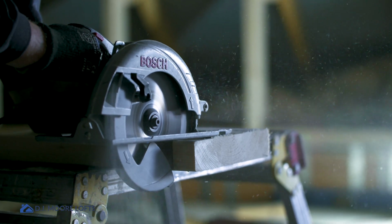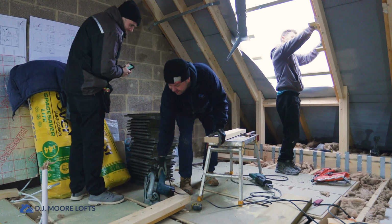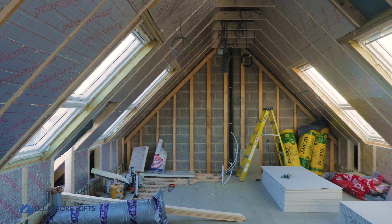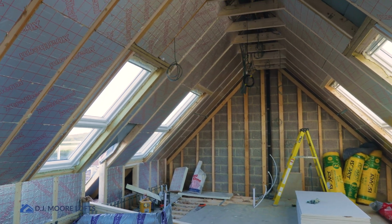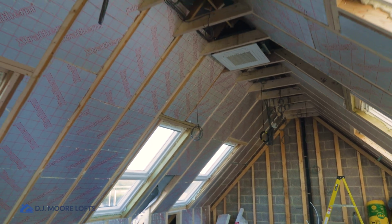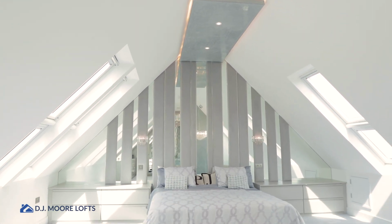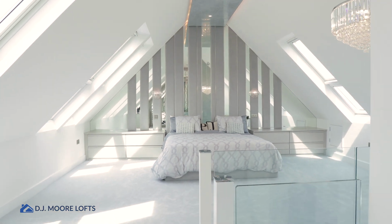Obviously, as we filmed throughout the duration of the build, you'll see the different stages, whether it be that we're putting the floor joists in and still got the trusses there. The following week, the trusses are out and cut out, and the space is just getting bigger and bigger and bigger. And then the final result is a space like this. It's really hard to appreciate from day one what it's going to look like, especially Joe Public that don't see loft conversions daily.